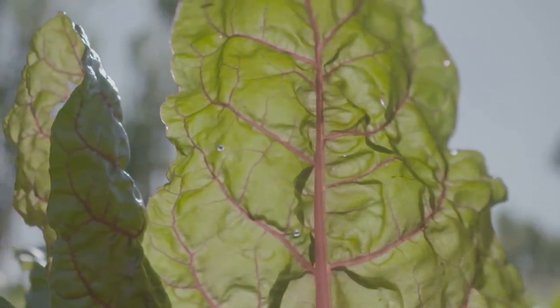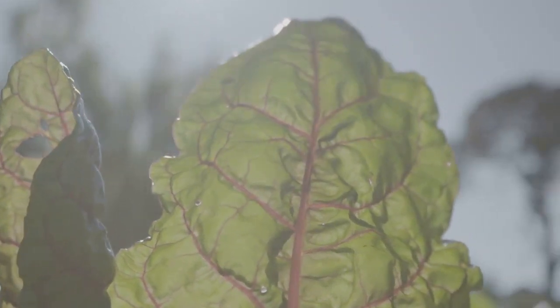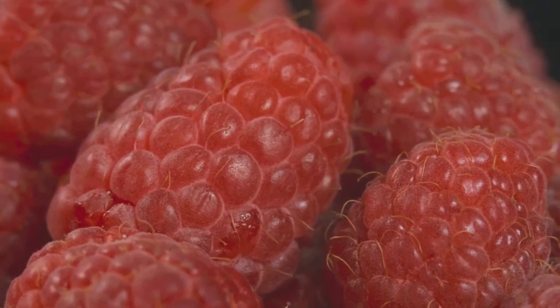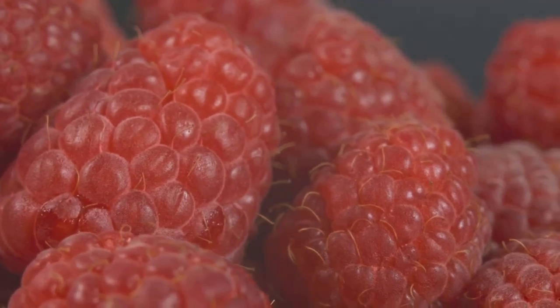Next is rhubarb, known for its tart flavor. It's a robust plant that can tolerate cold winters, and it's perfect for pies and preserves. Harvest the stalks in spring and early summer when they turn a rich red color.